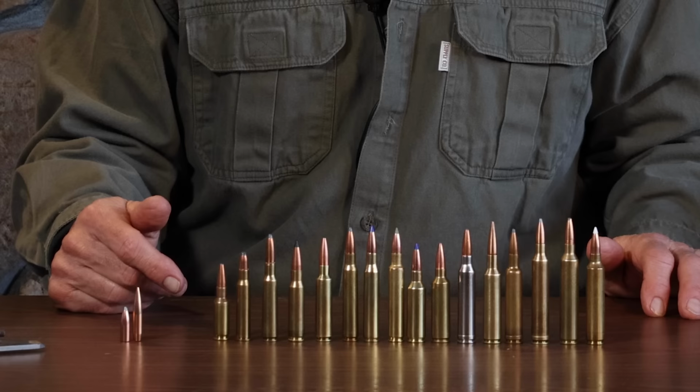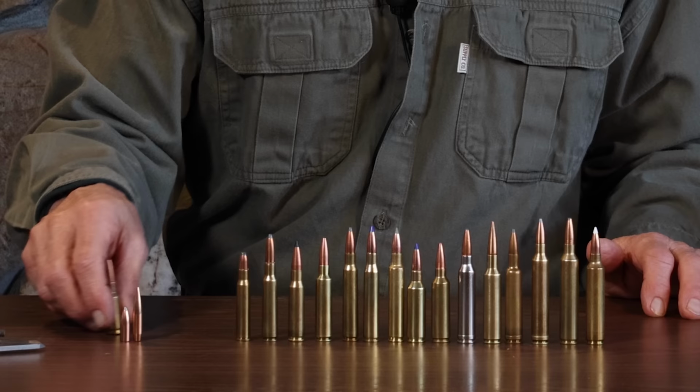But still, I think that good all-around middle-of-the-pack 280, 280 AI, or the 7 Rem Mag somewhere in there, pretty good little option. So I wouldn't be afraid of hunting pretty much anything in North America with any of these 7mm. It's a great all-around cartridge and diameter for a bullet.